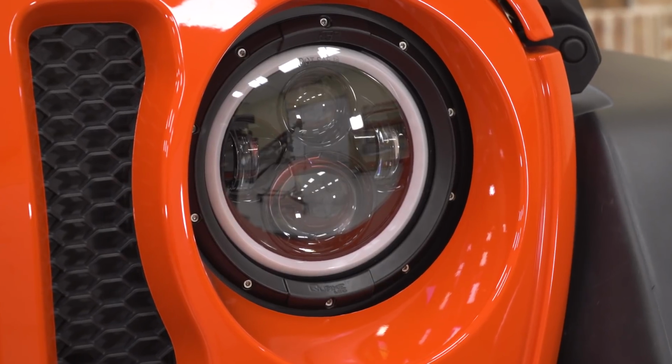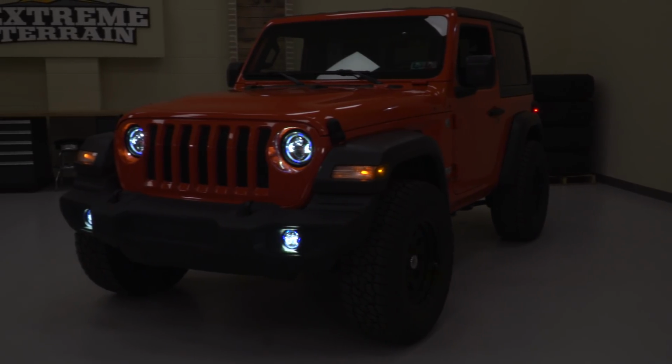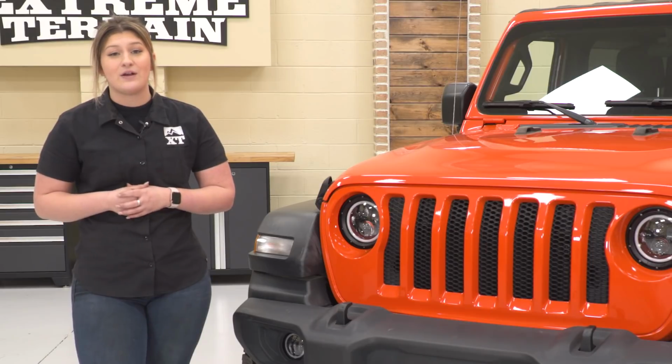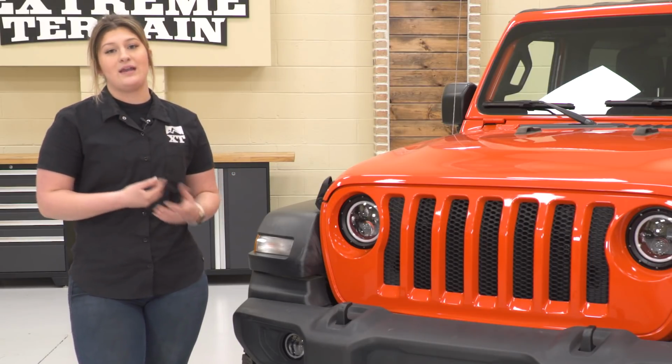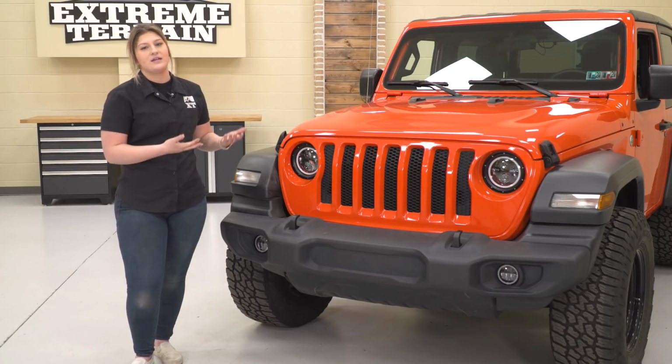So as far as pricing goes, this is going to be, as a kit, roughly $800. In my personal opinion, I think that you're getting what you pay for out of this kit. These are going to be, again, built very well. They're going to be built with a high quality LED. You're getting a lot of bells and whistles, and not only are you just getting headlights, you're also getting fog lights in the kit.